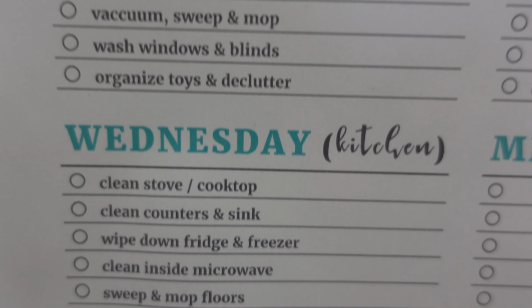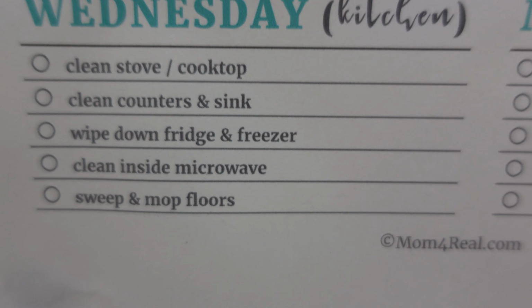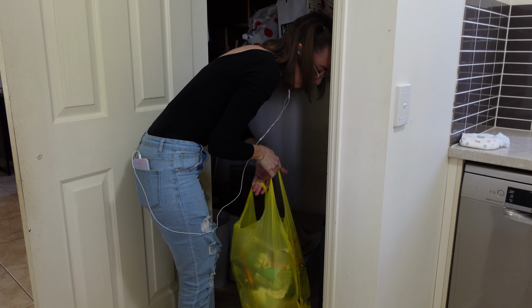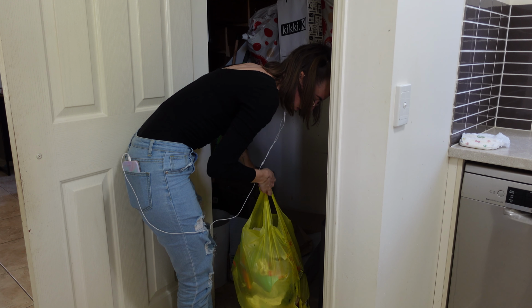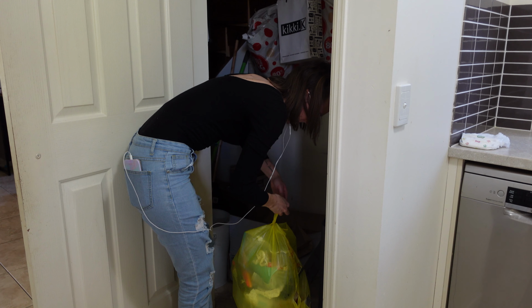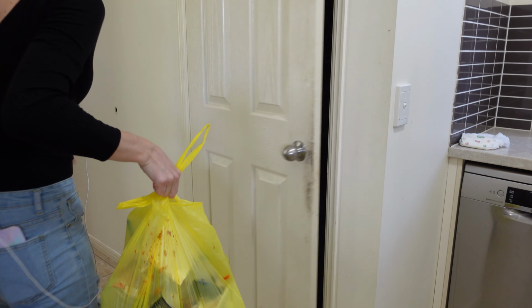Okay, the next room that I'm going to tackle is the kitchen, and the only thing I'm not doing on this list is wipe down the fridge and the freezer, only because I only did it the other day. These bin bags are terrible, you can see holes in it, and sometimes when I carry the bin outside, there's like garbage juice that just drips along the floor. They're so bad, don't recommend them.